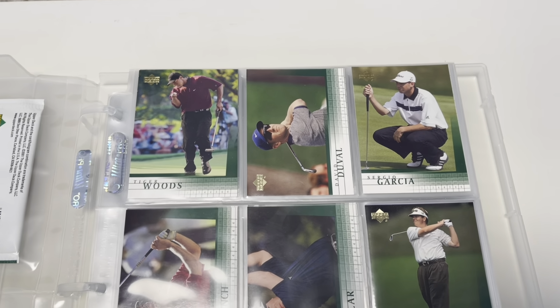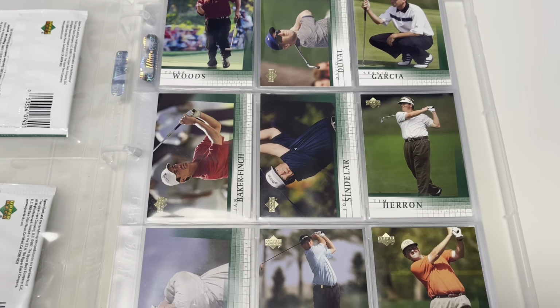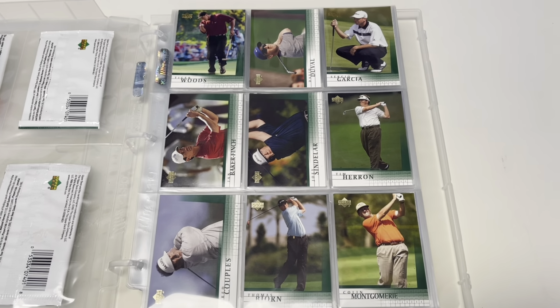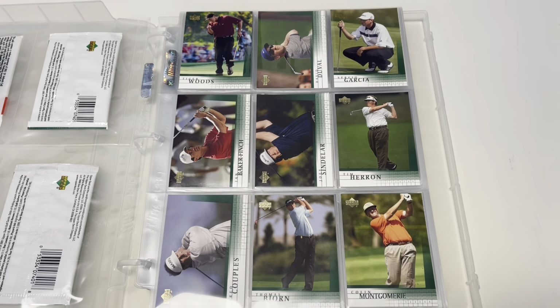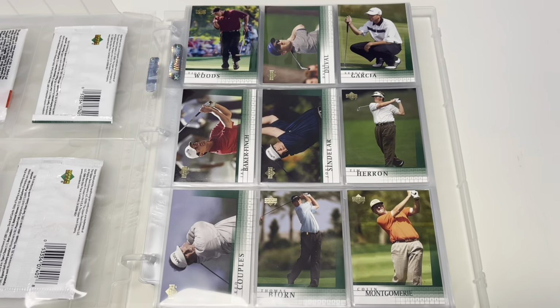And there's the Tiger Woods rookie card, along with a lot of other guys too, because they hadn't made golf cards in a while. So there are lots and lots of rookie cards in this set, if you want to call them that. I'm just going to show you this set and put it to a little music and walk you through the set. Check it out.